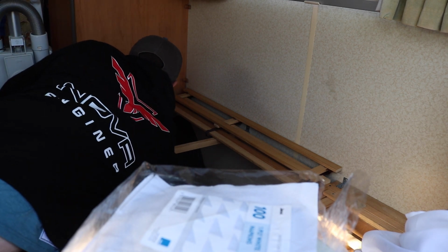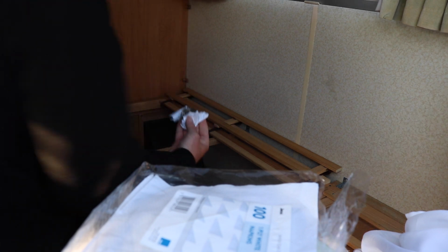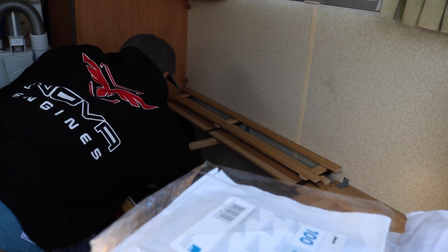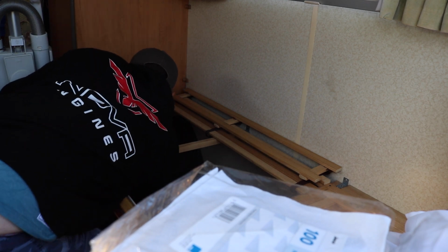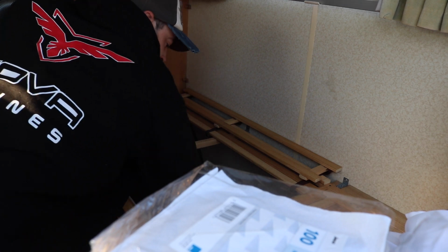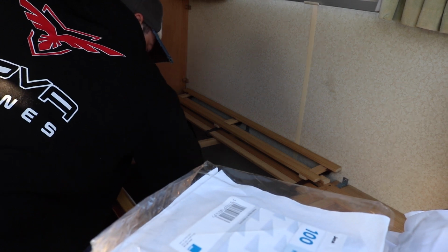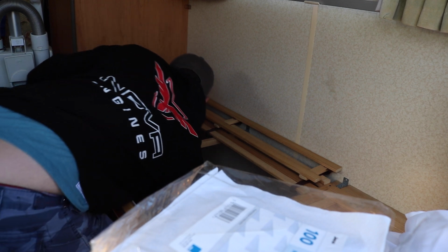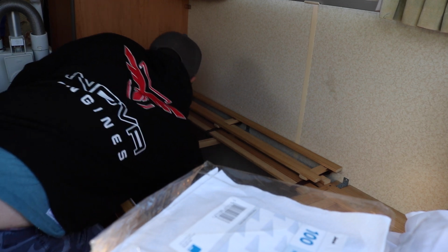Especially, I mean, I suppose it depends. Look at that second one. It depends what you're actually putting under there, doesn't it? What are you storing under there? I'm storing bedding basically under here, so I want it to be clean. But in my opinion, it doesn't matter what you're actually storing under here. It could be anything, but you still want it to be clean, don't you?